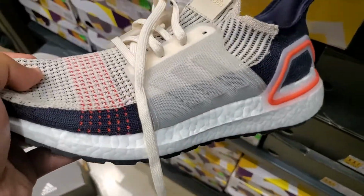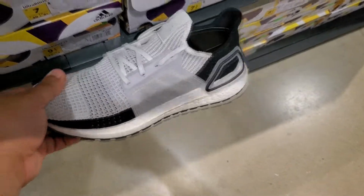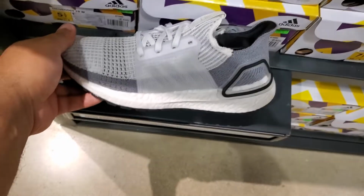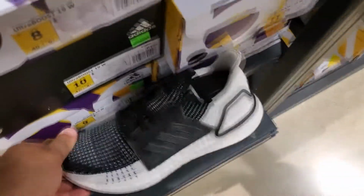And I heard they got pretty decent comfort. They got the Oreo versions of it. They also got the white and black version. So to catch these for under 100 bucks is definitely a nice little price. For the ladies, they got all the flavors in the Ultra Boost 19s. They got the gray with the black. They got the black with the white.